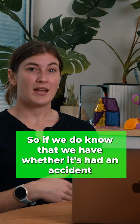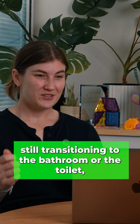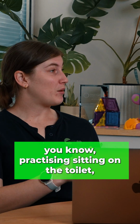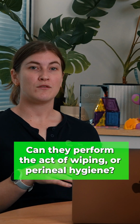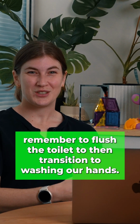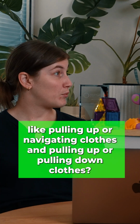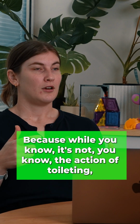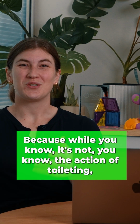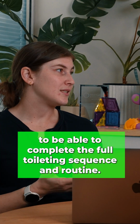So if we do know that we've had an accident or we've done a wee or a poo in our nappy or pull up, we can still transition to the bathroom or the toilet, practicing sitting on the toilet. Can they get up on the toilet by themselves? Can they perform the act of wiping or perineal hygiene? Can they flush the toilet, or remember to flush the toilet to then transition to washing our hands? Can we still do the skills like pulling up or pulling down clothes? Because while it's not the action of toileting, all of those skills are still really important to be able to complete the full toileting sequence and routine.